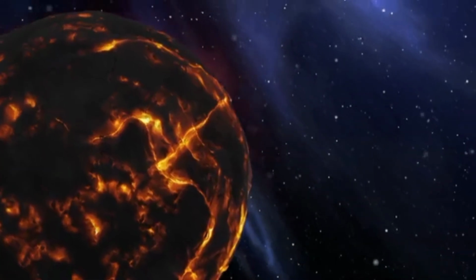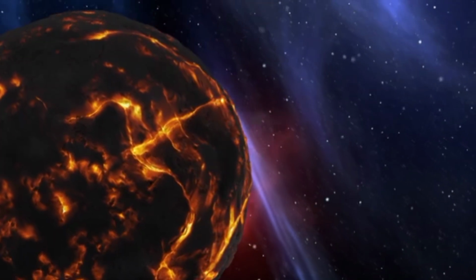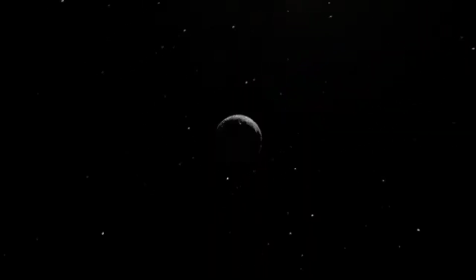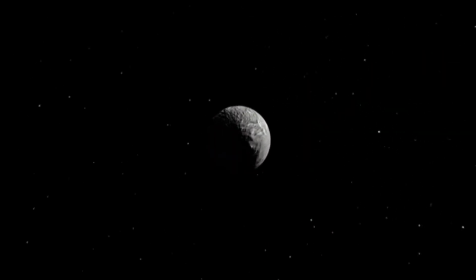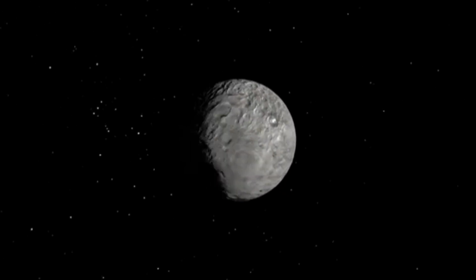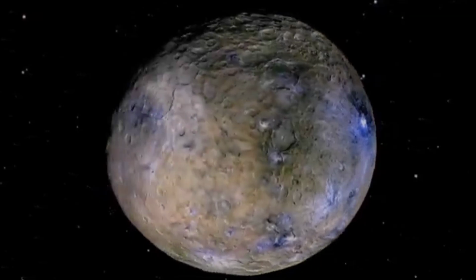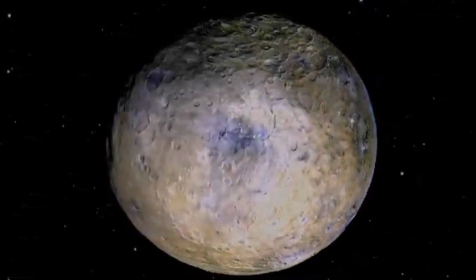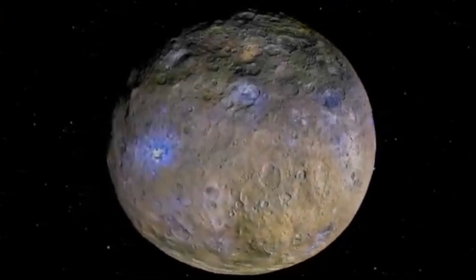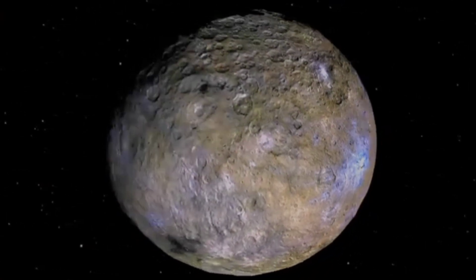The dwarf planet is considered a planetary embryo, unable to accrete more mass due to its proximity to Jupiter. It follows a low eccentricity orbit, inclined about 10 degrees to the ecliptic. Ceres is slightly flattened at the poles and has an equatorial diameter of approximately 950 kilometers. Despite its differentiated structure, no clear boundaries exist between the individual layers.